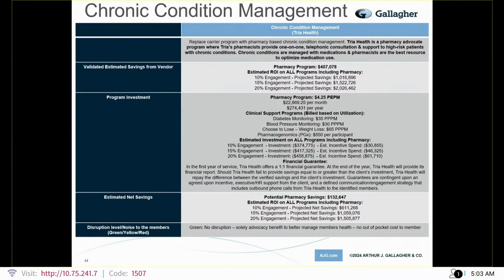We focused on the 15% engagement. I know there is a lot of information here. They do have a financial guarantee in place. I think that's noteworthy. If there's 15% engagement, if you utilized all these programs, the net savings would be $1 million. But there is a cost to this program, which is different than the last program that I mentioned. So the pharmacy program is $4.25 per employee per month. And then the clinical diabetes and blood pressure monitoring programs are required as well. So it's that $274,000 plus whoever participates in these programs would be your investment.